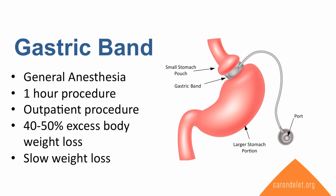Unfortunately, this procedure is being less and less popular. And the reason behind that is that we are seeing a lot of complications after this type of surgery, especially heartburn and also band slippage. The slippage is when the band moves up or down, causing obstruction. This surgery is for patients that have a lower BMI.